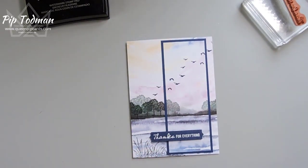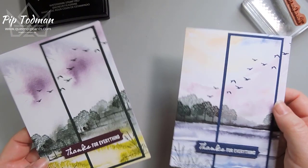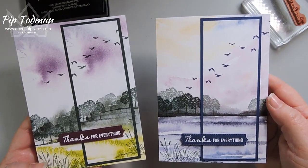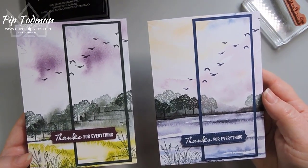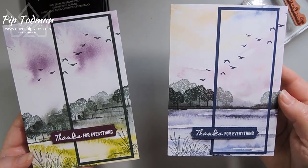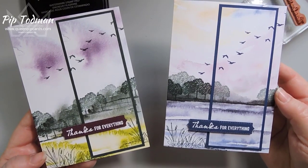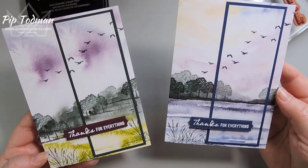There you go. So this is the original. And this is the different design today. Both beautiful with these papers. It just lends itself to doing these amazing, you know, landscapey kind of cards. They're just gorgeous. So I'll be back with some more. Let me just tidy my desk.